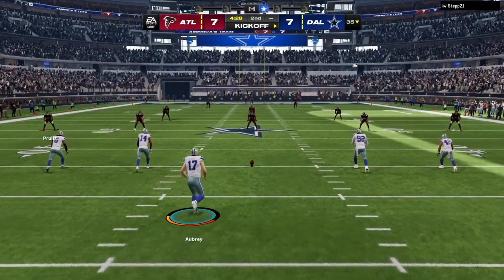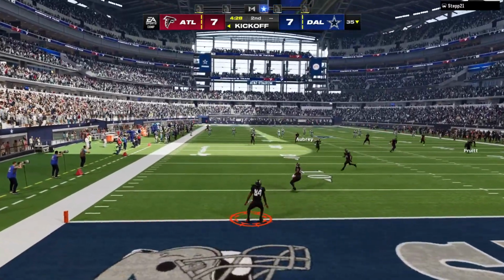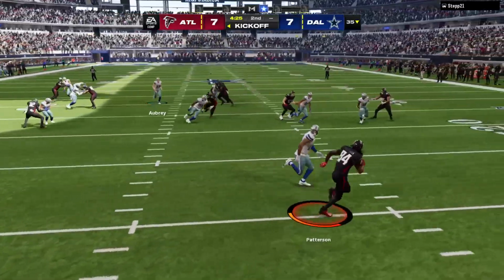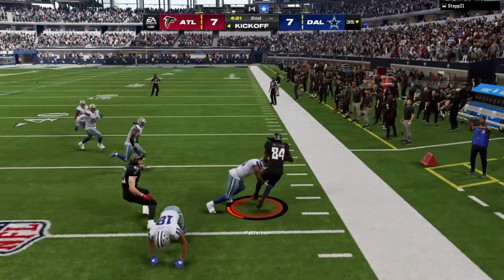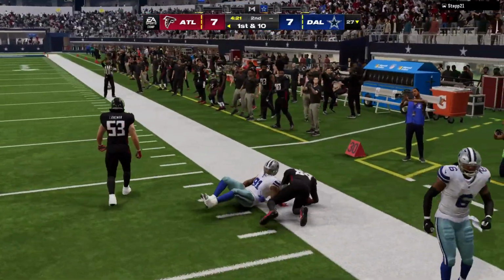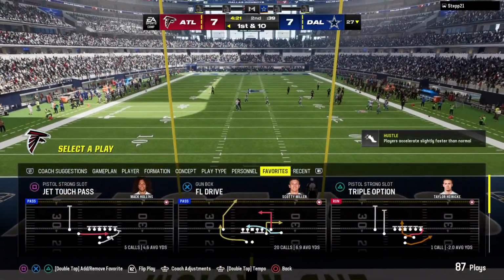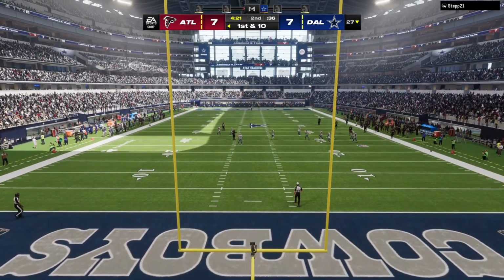So all even at 7 now as they kick it away. This fielded right at the goal line, pushing his way through, and he'll be out of bounds across the 25. The Falcons take over 1st and 10 at their own 27-yard line.